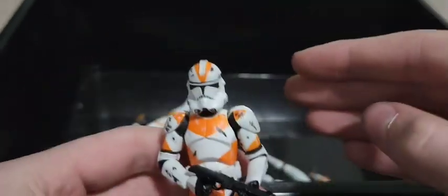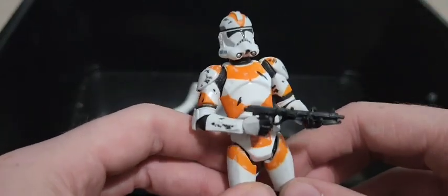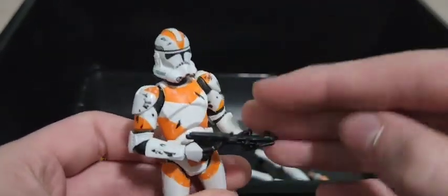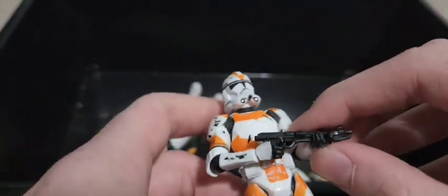The battle damage is awesome. The paint is awesome. The articulation is awesome. This sculpt is just amazing. I love the antenna mold. Purge Trooper 501 has this figure, but it's the plain version. And, well, it's also a pretty good figure. Go check out his review on that.